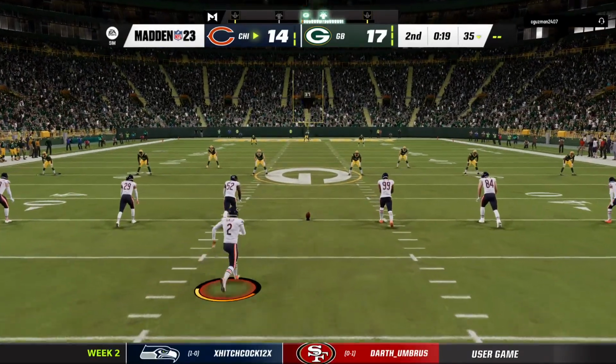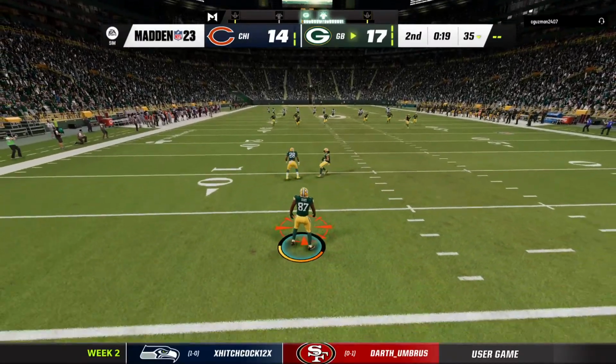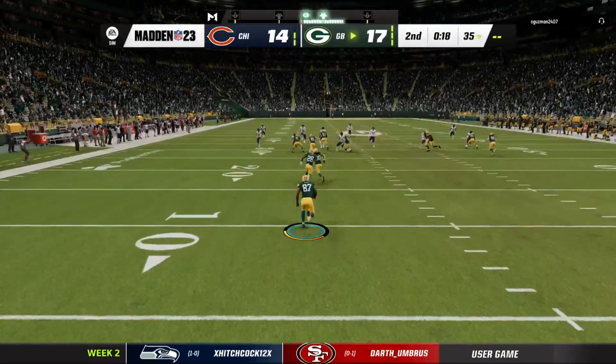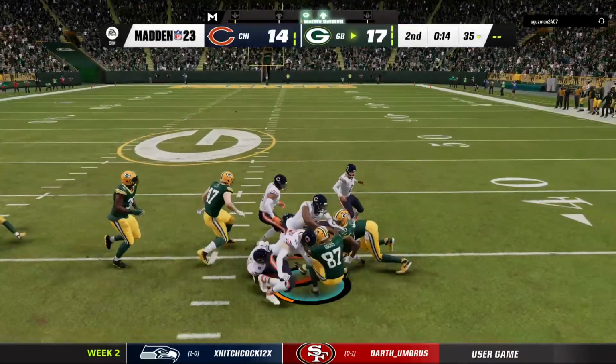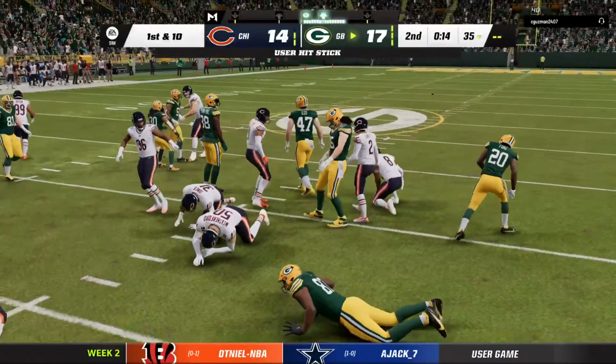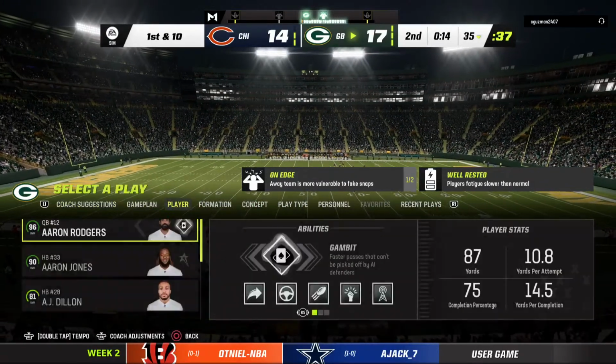So not much time to speak of remaining in this first half as the kick's away. This will be fielded inside the 5. Now a crease here as he's past the 30. And good starting field position. He'll get this one all the way up to about the 35-yard line.